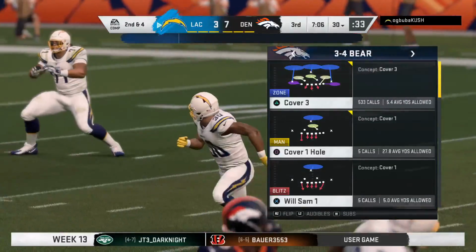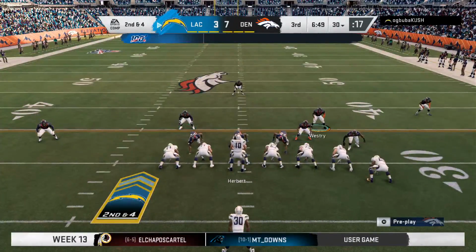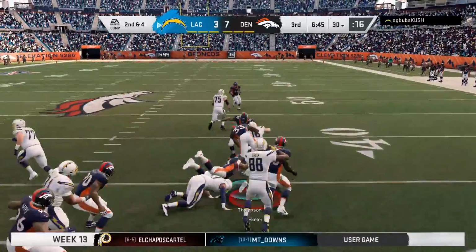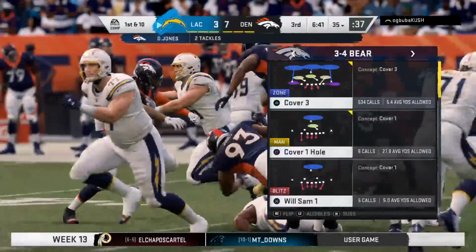Brings up 2nd and 4 at the 30-yard line. 6 yards was the pickup on the last completion, so here's 2nd and 4. On 2nd down, Eckler. And he's able to take this one up to the 35-yard line. A gain of 5, good enough for the first down.